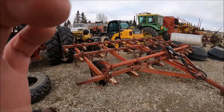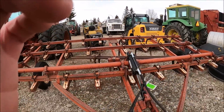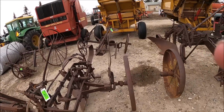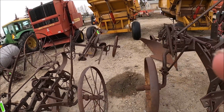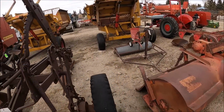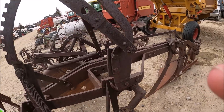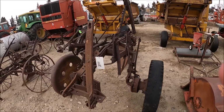Here's a 45 Vibrashank cultivator. Looks pretty decent. Here's a couple of one-bottom plows right here. Probably they're horse plows. Here's a breaking plow right here. Somebody did some heavy duty modifications on it. I don't know what this is. I don't think it's IH actually. There you go.